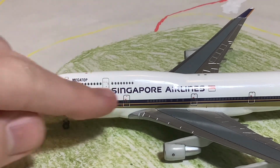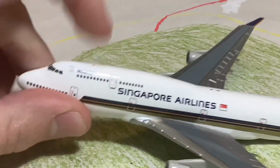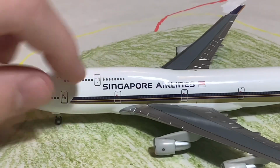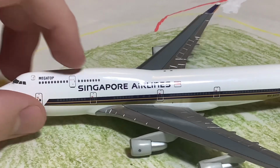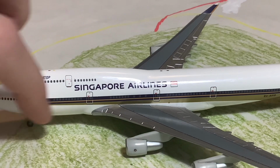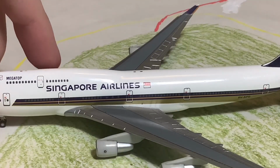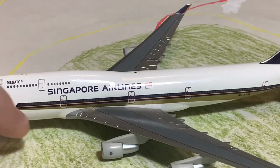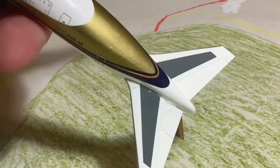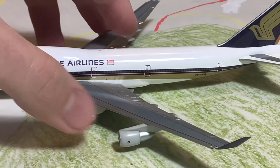Here's the upstairs section. We have the second level door, and the beacon, of course, up there. It's a print job. Then we have the Singapore Airlines titles up here, in between the second and first floor, and the Singapore flag as well. Also the cheat line going down with the navy blue color, the orangey yellowy color, a little stripe there, and the gold going down the bottom. You can see that very nicely over here. Looks like a very nice color, kind of like Gulf's old livery. That was gold. I really like that livery.